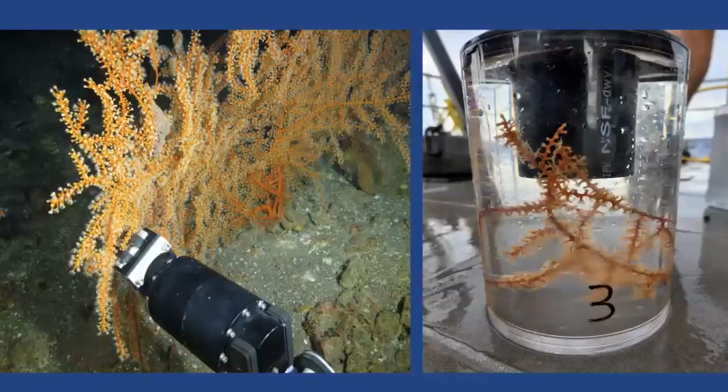Fantastic. We're showing everybody a little picture of what it looks like when the manipulator arm takes a sample of one of the corals, this one being Swiftia, and then puts it in one of the receptacles on the ROV. So very cool. It looks like we're good on questions now, unless Cheryl and Amanda had anything else to ask, or if Alexis and Jenny had anything in particular they wanted to share before we wrap up.